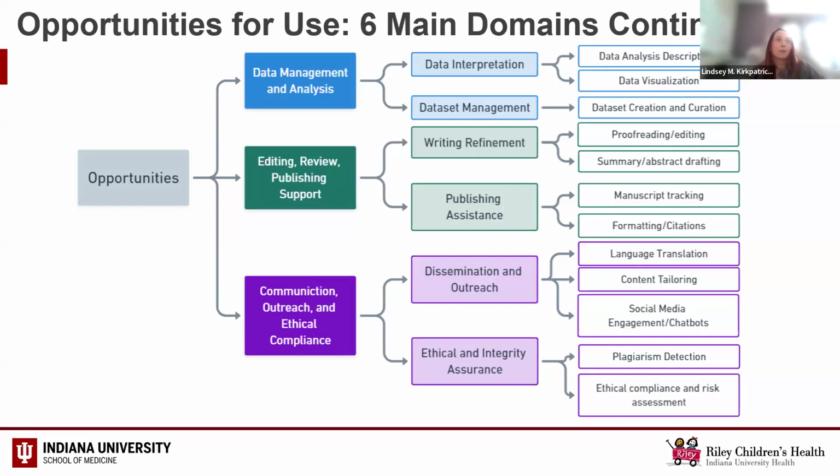Editing and review is probably where I use it the most. I use ChatGPT and some of the large language-based models like Jasper for writing refinement and formatting. I use it as an assistant for that. So for proofreading, especially for editing. If I need to trim down something and make it more concise, I'll utilize it for that. Sometimes I just stare at a sentence and I don't like the way that it's written. And so I might use it to refine that sentence or change that sentence.